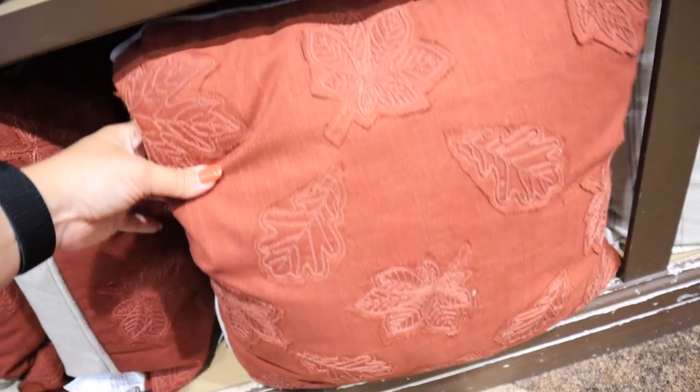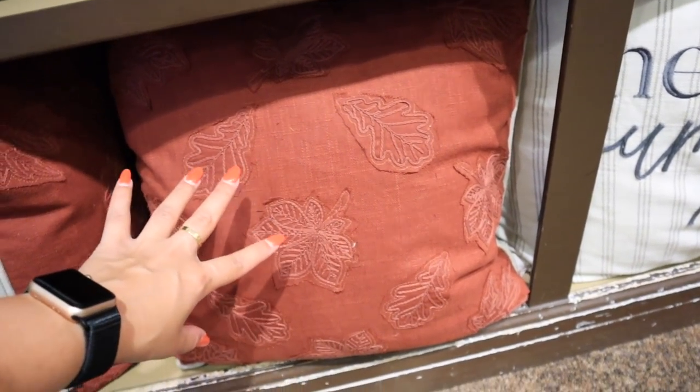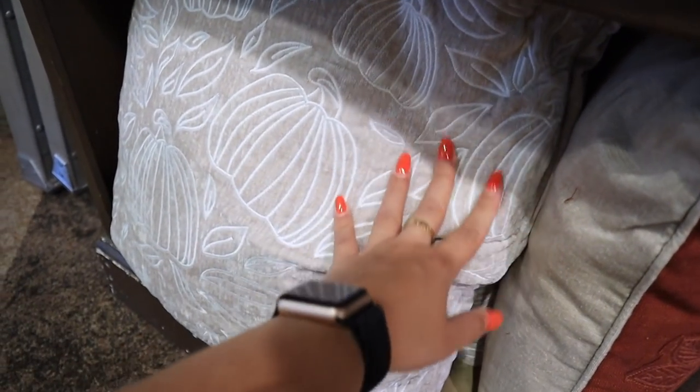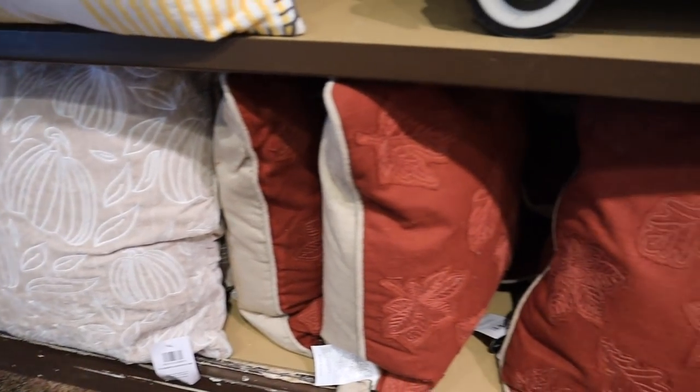I love this pillow. It has the embroidered leaves, and I just like how they're the same color, so it's more monochromatic. The back is this taupey color, and then they have this one that is a really pretty taupe color with white embroidered pumpkins and leaves. Like the other pillows we have seen, these ones are $34.99.